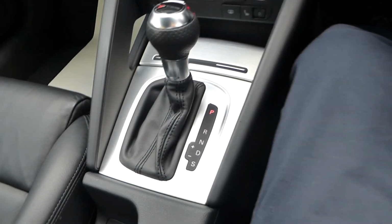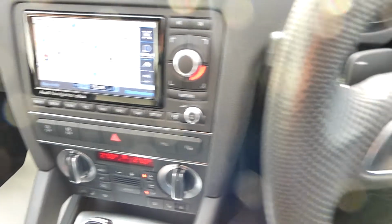Drives an absolute dream. We do have all the service history and books. We've got 2 Audi packs there. No smells, no animal or tobacco smells. I'm just trying to keep out of the light because it's an absolute nightmare.